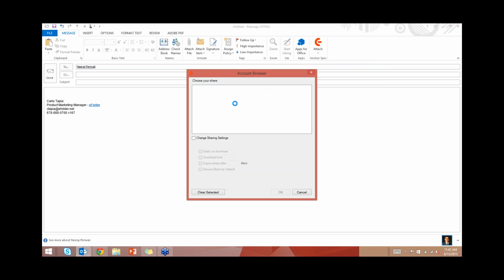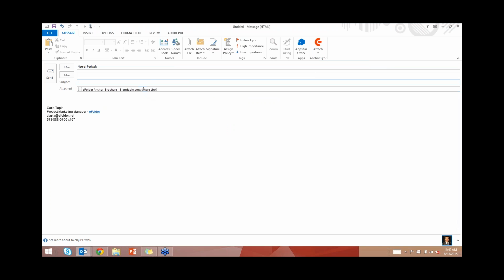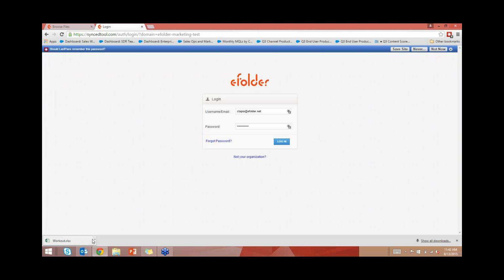So I'm going to go ahead and send a file, and I can choose different team shares that I want to access. In this case, maybe I want to send something from Sales Marketing Cloud Master. By collateral type, I want to send this brochure here, and so I now attach this as a share link. This is not an attachment, so there's no file size limitation here, and I'll just say eFolder Anchor brochure, and I'll send this to myself as well, so you guys can actually see how this is shared. Okay, so let me go ahead and send that through. And we'll just wait for that to come through.